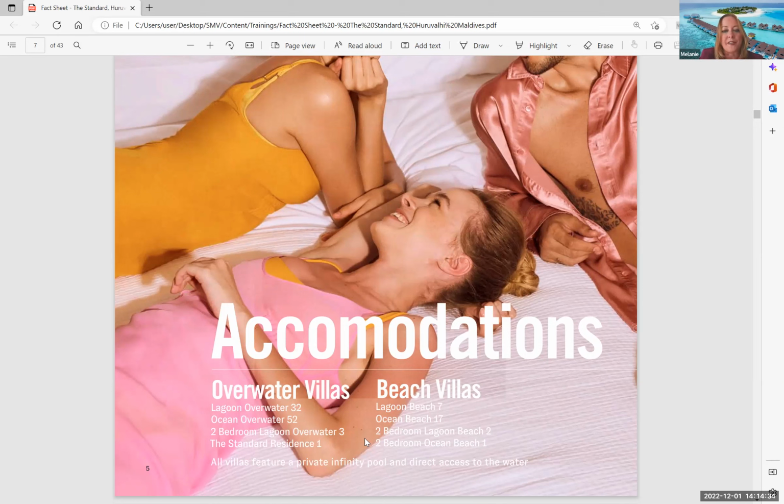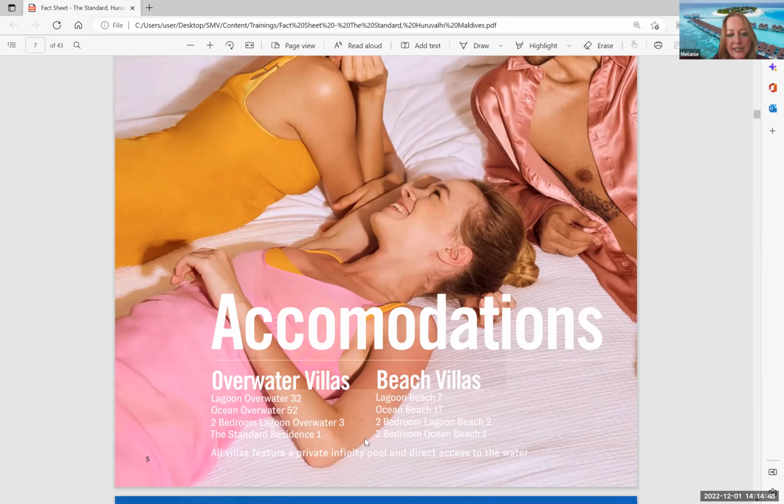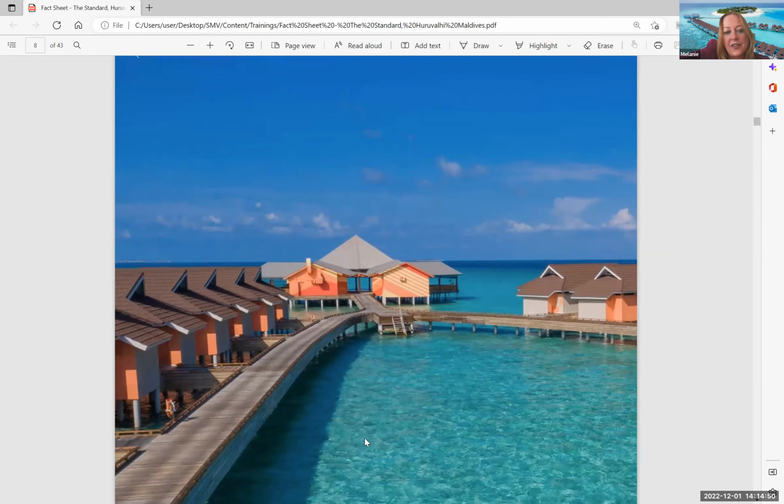Throughout the year, we do tacticals, and if we have a villa upgrade, it would be from lagoon to ocean, and ocean is a more private view. And then finally, we have the standard residence, which is our VIP residence. So plenty of options there.